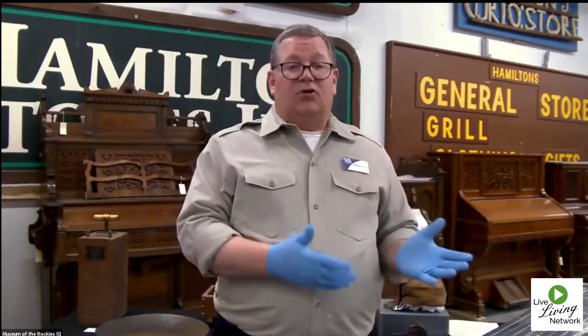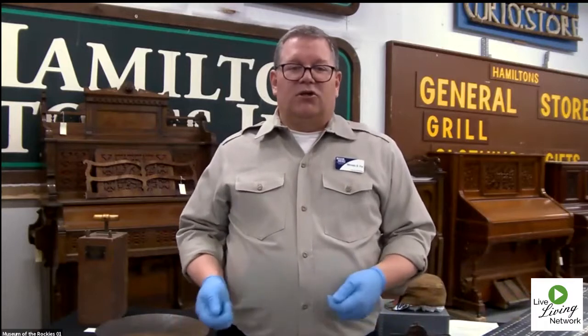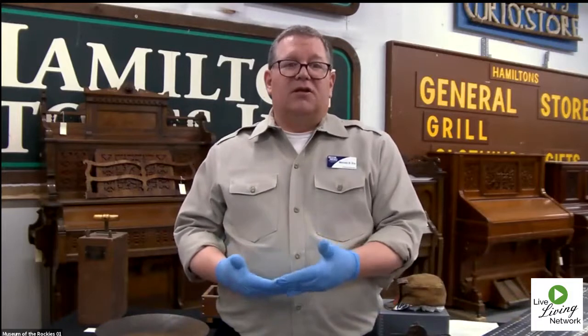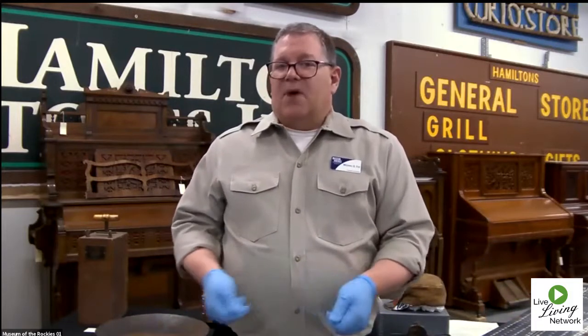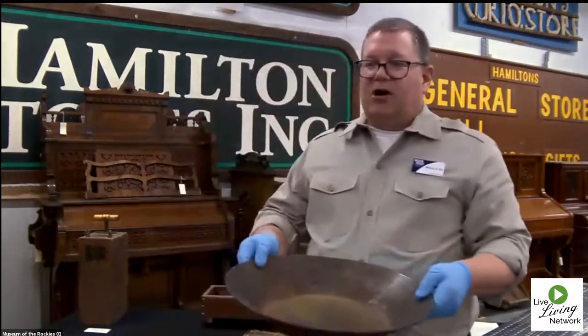Now the type of mining that's going on here, and most of the early mining in Montana and Montana Territory, is called placer mining. This is a classic old-time mining. You might imagine that early gold prospectors are doing it with a mining pan, much like this one from our collection.